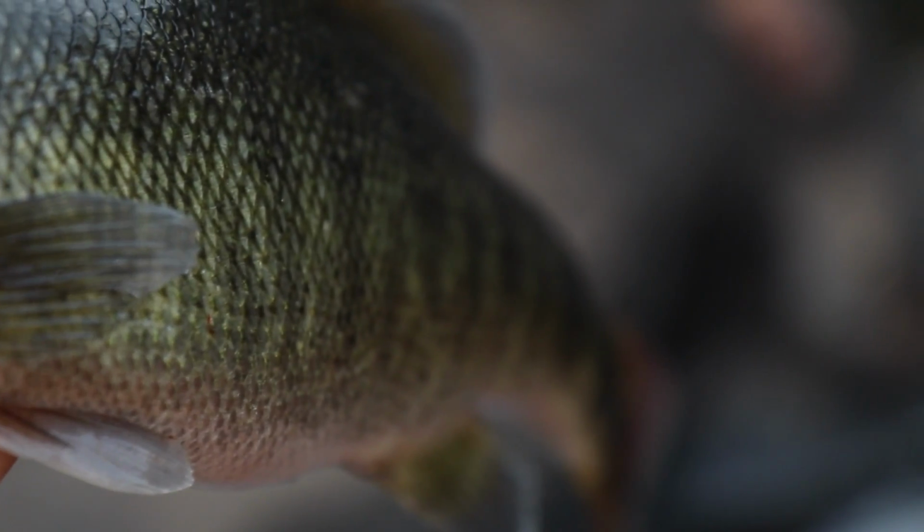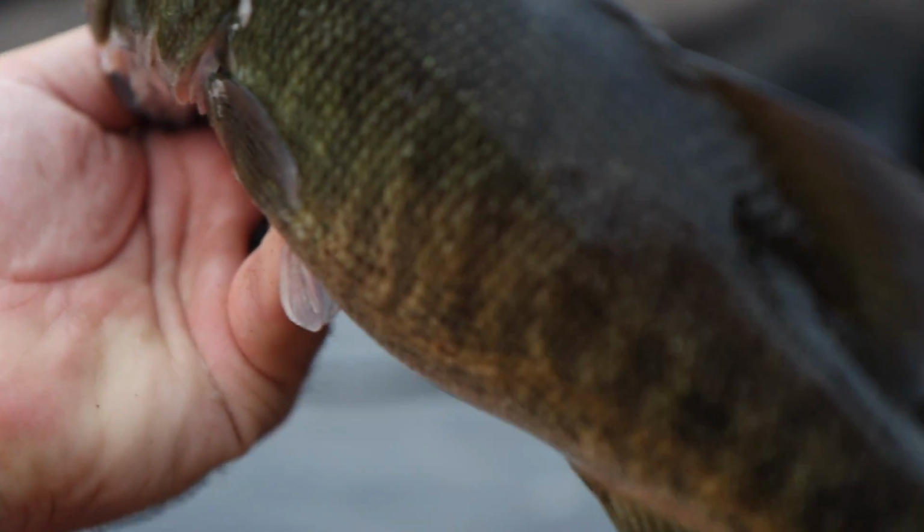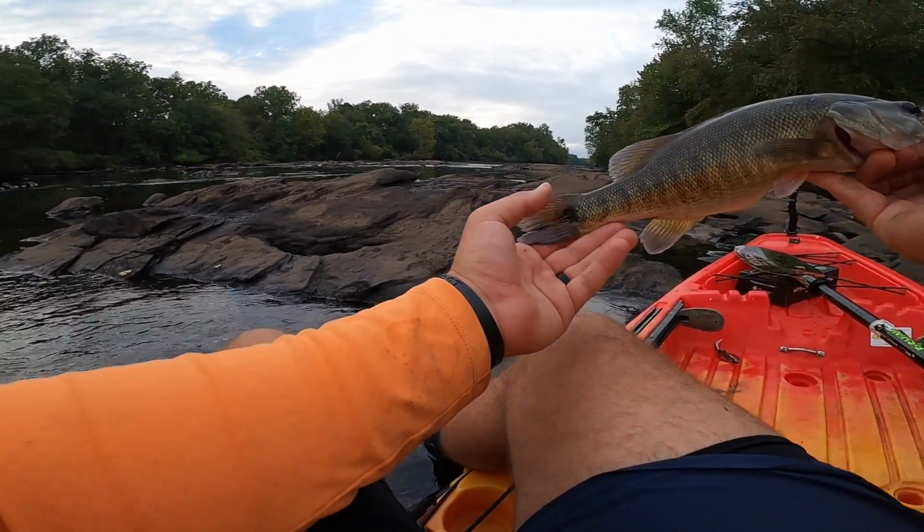Look at that lateral line, dude. The upward streaks all the way down. I know it looks like a smallmouth, but it has a largemouth face. It's not a tiny mouth if you look at it good. This is a pretty good shoal bass. Nothing to it, but man, I'm glad he's okay. Let's get him back.